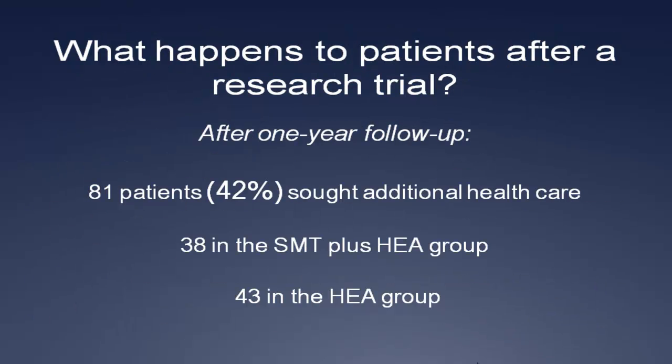So what happens to patients after a trial of 4 months when the intervention actually stops? Well, at 1 year, 81 patients, or 42% out of the 192 patients in the study, had sought additional health care, 38 in the SMT plus HEA group and 43 in the HEA only group. Patients still using medication for leg or back pain at 12 weeks totaled 56% for the SMT plus HEA group versus 61% for the HEA only group, and 42% versus 66% at week 52 respectively.